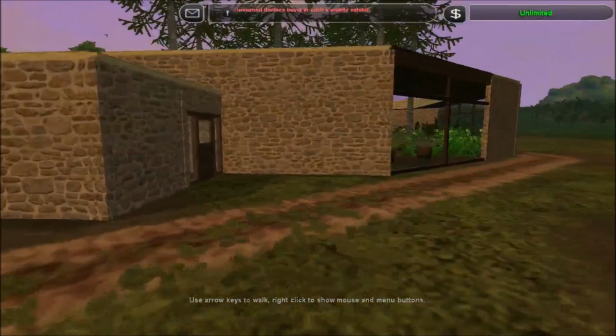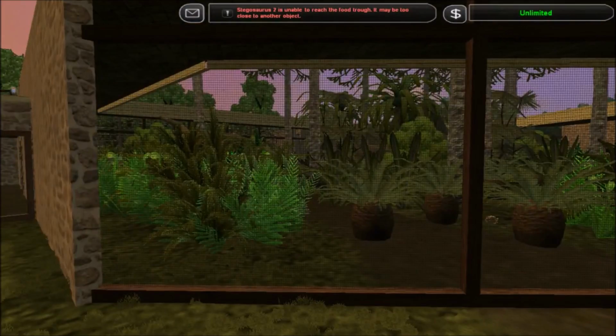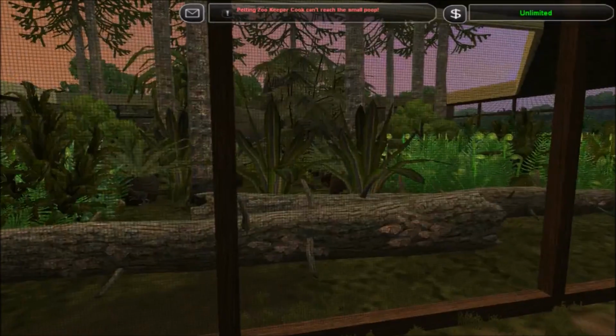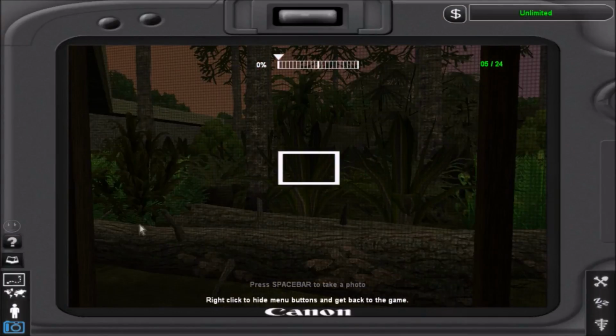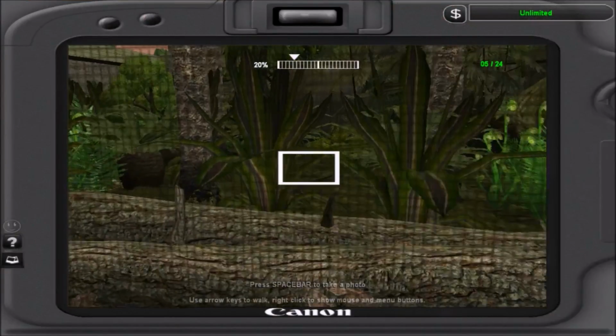As you guys all saw in the time lapse, we went ahead and built the Compsognathus exhibit. As I said I would, I put it in this small area that's going to be basically between the velociraptors and the Spinosaurus and T-Rex. So you can kind of see them a little bit right here.